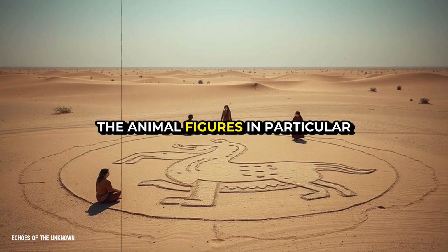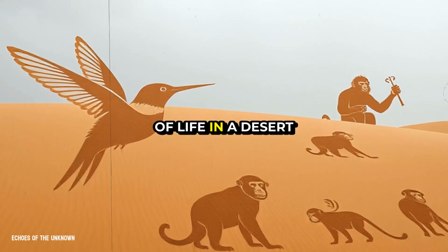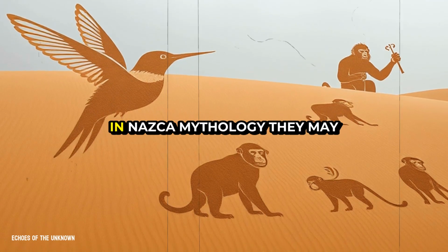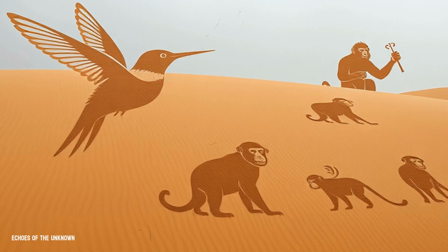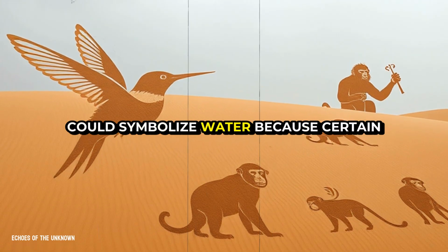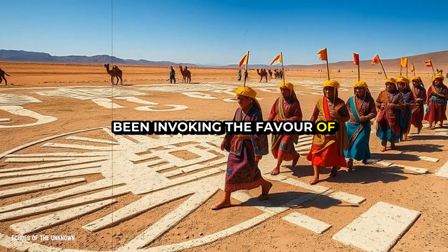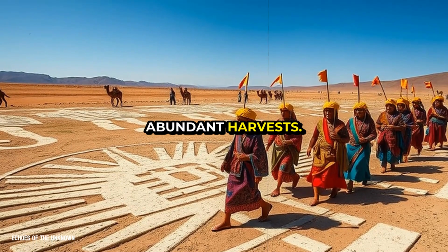The animal figures, in particular, appear to strengthen this idea. Many of them are tied to water and fertility, symbols of life in a desert that receives almost no rainfall. Take the hummingbird, for example. Hummingbirds are often seen near flowers and water sources, and in Nazca mythology, they may have been associated with rain or the arrival of life-sustaining resources. Similarly, the monkey, with its curling tail, is thought to represent fertility, while the spider could symbolize water because certain spider species emerge during periods of rain. By creating these massive animal geoglyphs, the Nazca may have been invoking the favor of specific deities connected to these symbols, hoping to secure much-needed rain for their crops or abundant harvests.